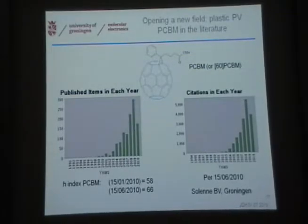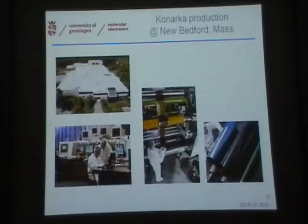So the field is booming. I searched for how popular certain materials are, and PCBM surpassed P3HT, I saw. This is 2010, and that's because we're only halfway in the year, right? So this is going to go crazy. It's really ridiculous. The field is exploding, exponential, as you said.